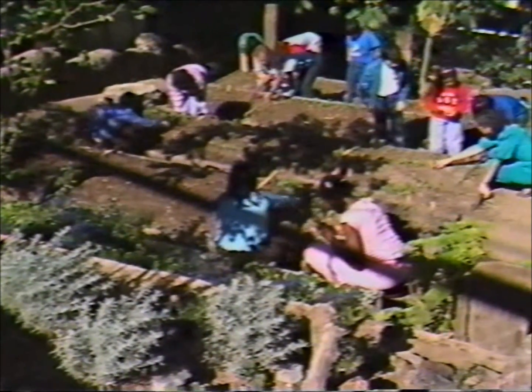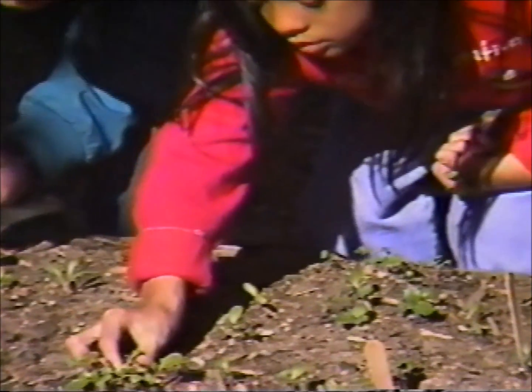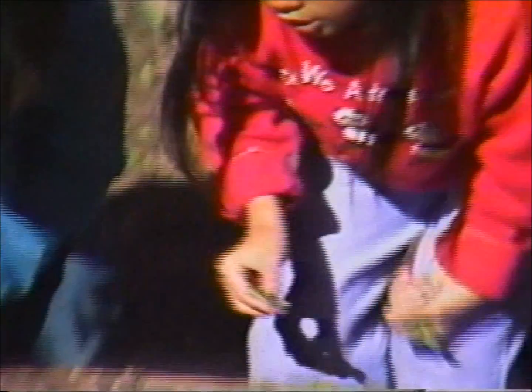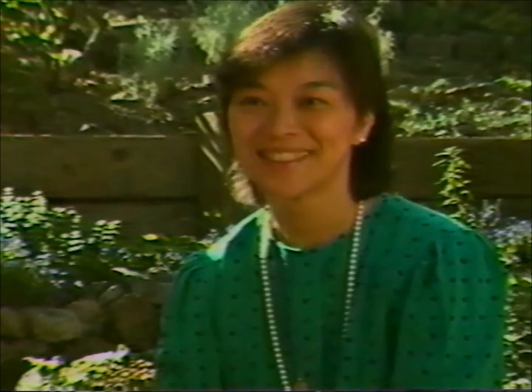For some children who have never done any gardening and find that gardening is rather foreign to their experiences, we do have to work very hard to help them become acquainted with just simply the concept of gardening. We just find that the garden's a very exciting place to be in. The children do too.